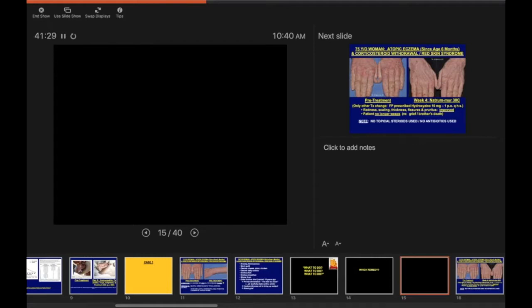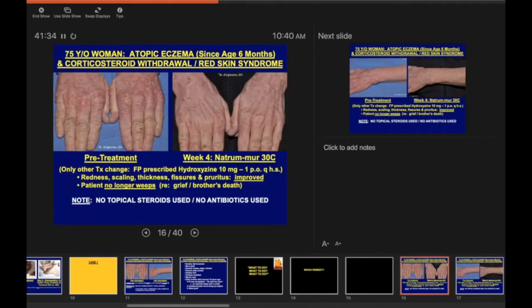So I can't tell you what the right remedy is, but I can tell you what I gave her. I gave her Natrium Muriaticum. And this is pretty amazing if you understand that she's had it for like 74 and a half years, and this is just 4 weeks after starting it. She was just taking one dose, and then since she didn't flare 2 days later, she started taking one dose a day.